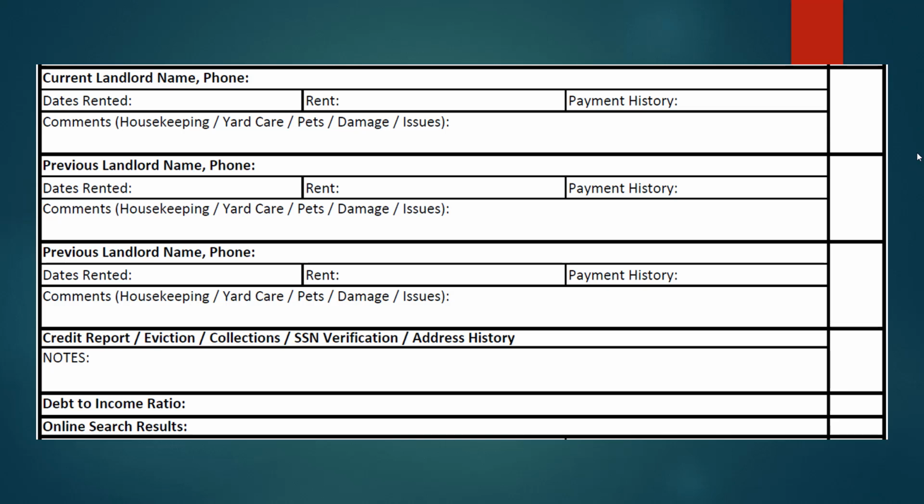Stuff gets mistaken on credit reports. Address history comes on the credit report. Are the addresses that they gave you, at least all the ones that you see on the credit report, part of the ones they gave you? And if not, ask them, hey, what is this address?